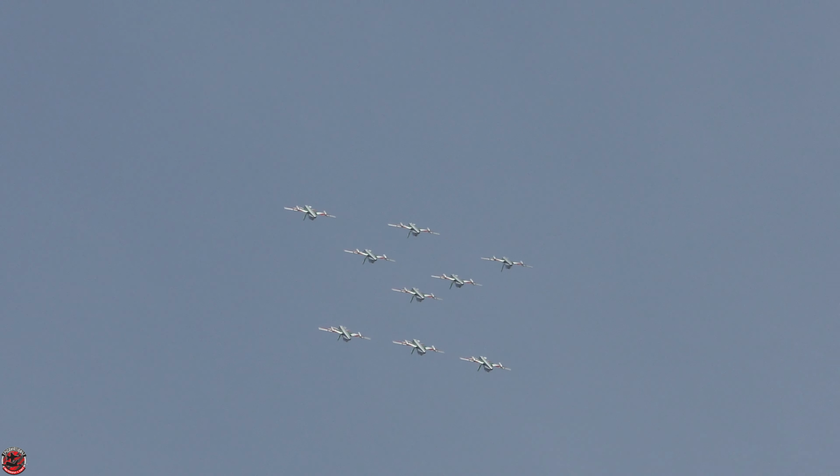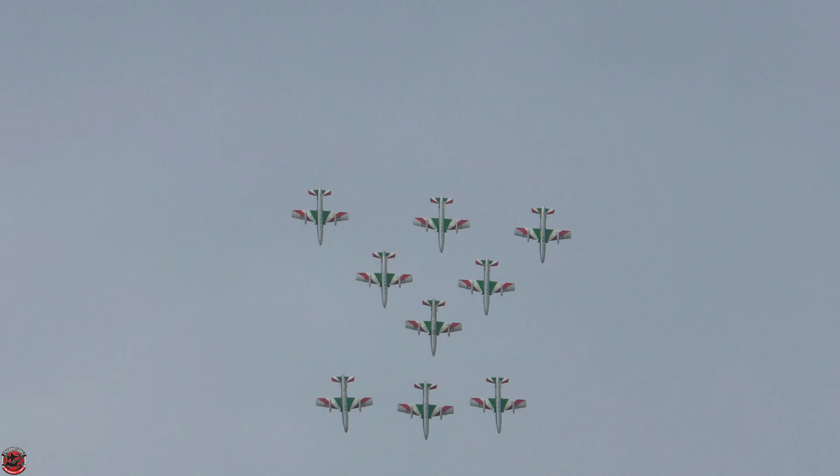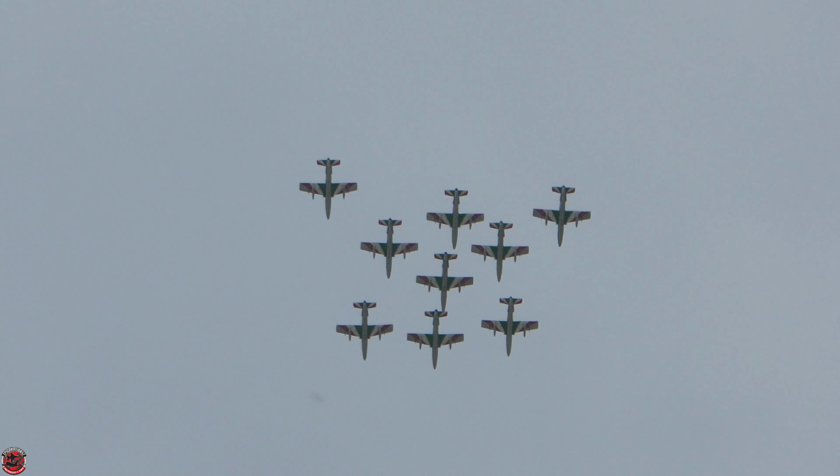Wing is now up 4,000 feet over the field on top of this giant looping.